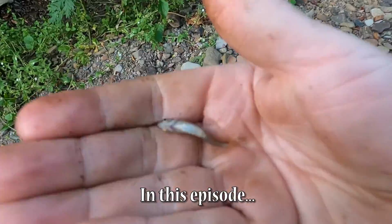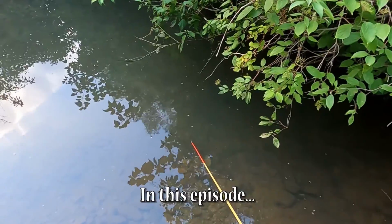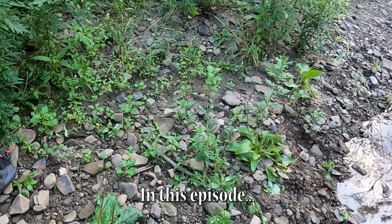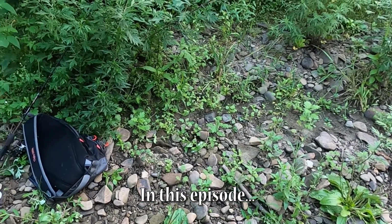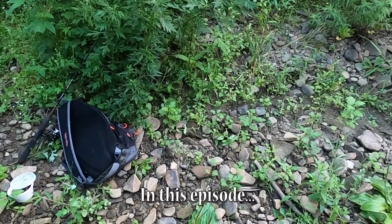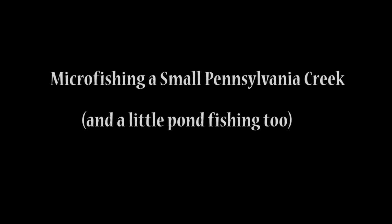Yes. That's my PB smallest fish ever. Guys. Guys. Tell me this isn't a bass.